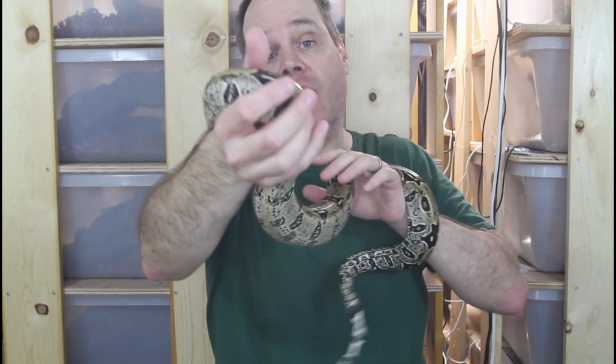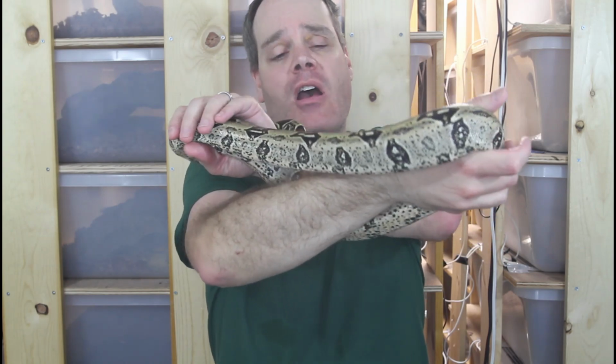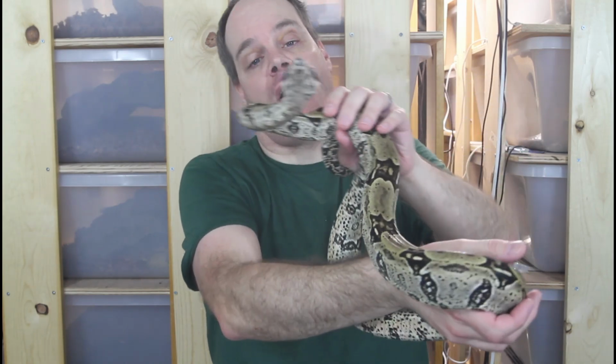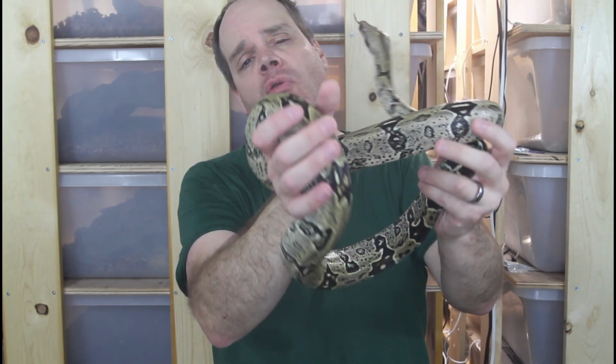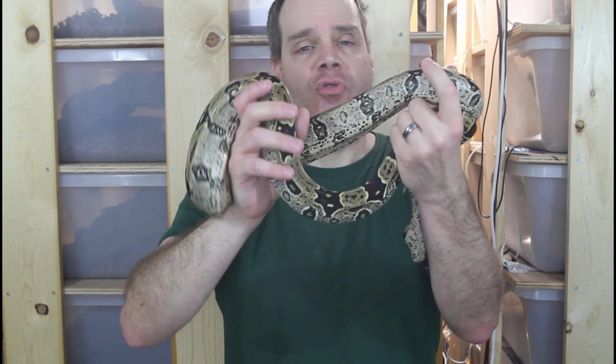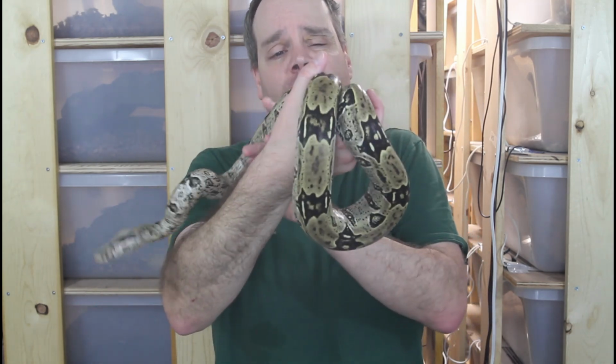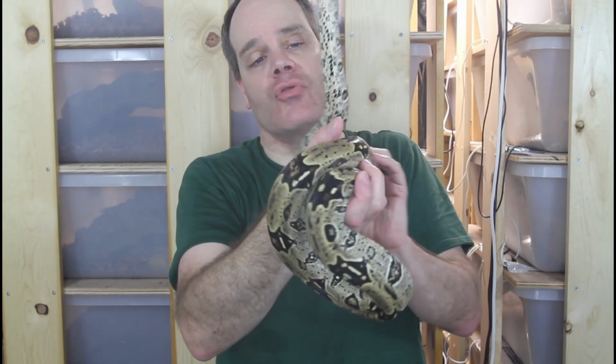And the northern Brazilian true red tails tend to be one of the smaller forms of true red tail, with adults typically in the 5 to 7 foot range. This female grew pretty slowly when I first got her. She's from Vin Russo, and for the first couple of years she was relatively slow growing. The growth rate seems to have picked up in the last 2 years or so.